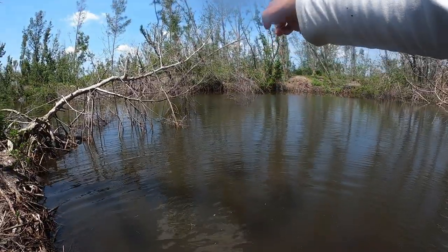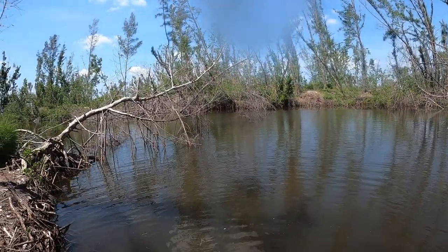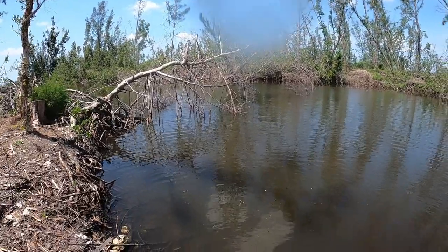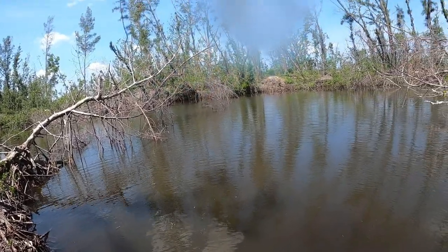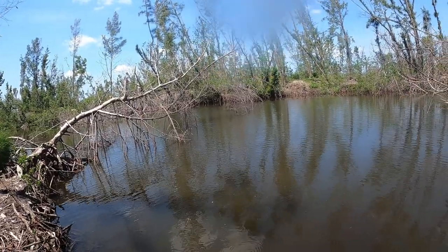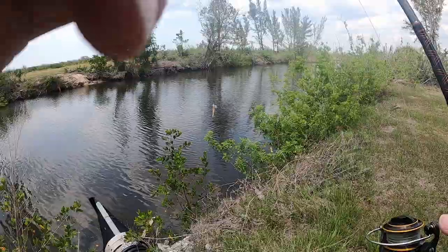Yeah, cast it right out to that branch there. And I wish I got the bite on camera. He ambushed it really hard. Yeah, got one quick picture, measurement, got him back. Fun fight for sure.